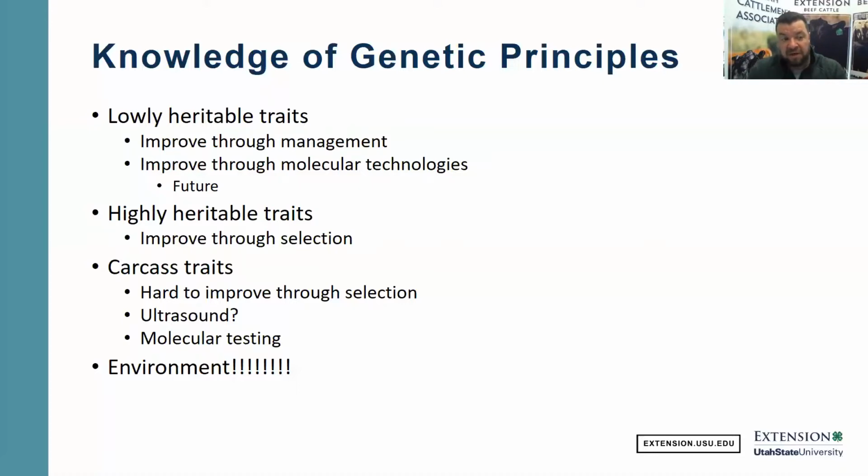Now, the other thing we really need to remember on this is environment is a huge component of this. Our environment, our resources are going to influence genetic predisposition going forward. And with that, we'll go ahead and end here. And the next module will be visual appraisal.